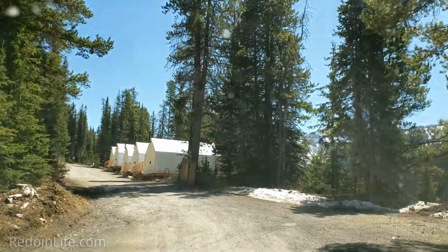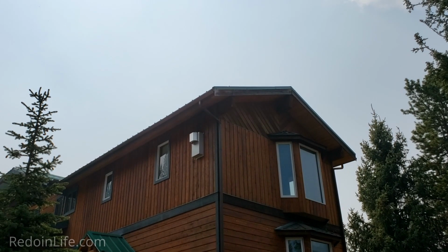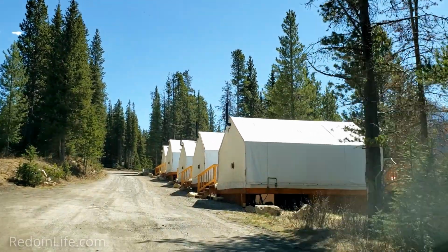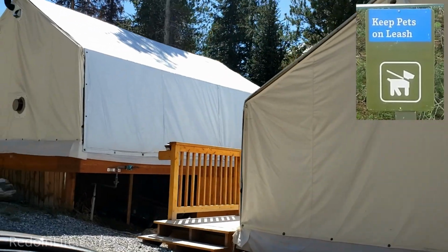Mount Engadine Lodge is completely off-grid and is EcoStay certified. There are multiple different types of accommodations available at Mount Engadine Lodge, which includes cabins, rooms in the main lodge, a yurt, and the glamping tents, which is where we are staying. All accommodations are available year-round. The only exception is their yurt. All 5 glamping tents are pet-friendly. You would have to pay a fee per pet per night.